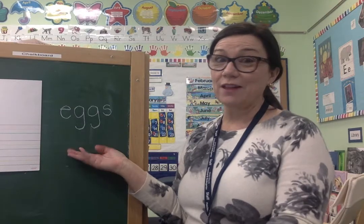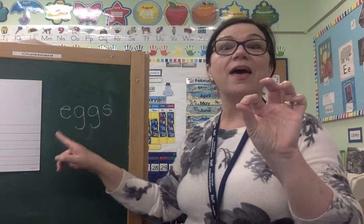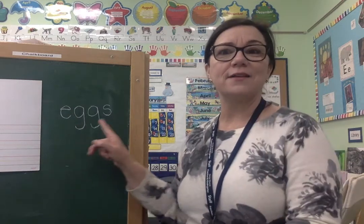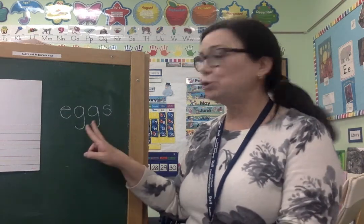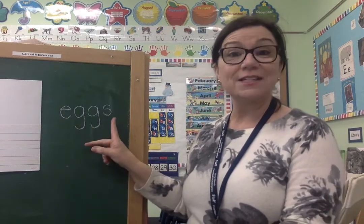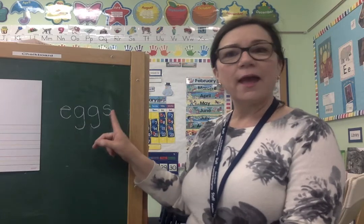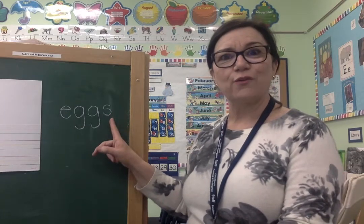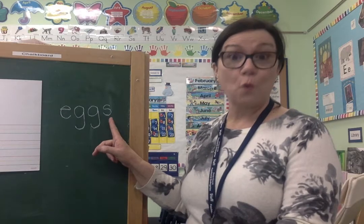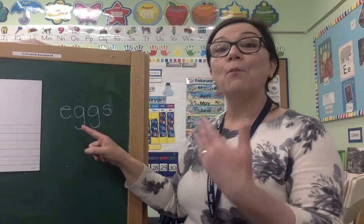Starts with short vowel E. Let's tap it out. Eggs. Eggs, eggs, eggs. Two G's. Only one sound. Egg. And S on the end sometimes makes that Z sound. Z. Eggs. And do you remember we put an S on the end of a word when we have more than one? So we're not just talking about one egg. We're talking about more than one.